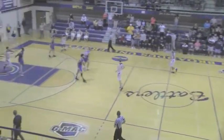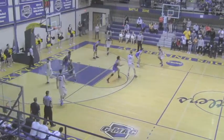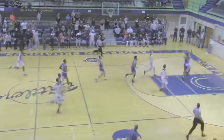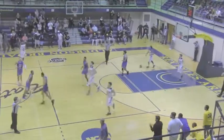Here in Philippi, Jordan makes his way across half court. Defense chants across the Coliseum. Jordan gets a screen from Spotleson. Now gives it back to Spotleson. Steal by Mike Davis. Mike Davis is going one-on-one against Ty Jordan. Layup for Mike Davis, and it's good for Mike Davis. 30 seconds remaining.